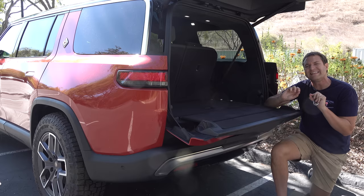But let's keep talking about seats, because I suspect that's going to be a big reason why people buy the R1S, especially back seats, to use as a family SUV. So this second row, the rear seats, it's got decent room. Not huge. I don't have a ton of room to spread out back here, but I do have good, acceptable leg and knee room for a tall adult and great headroom in the back, so you do have space back here.